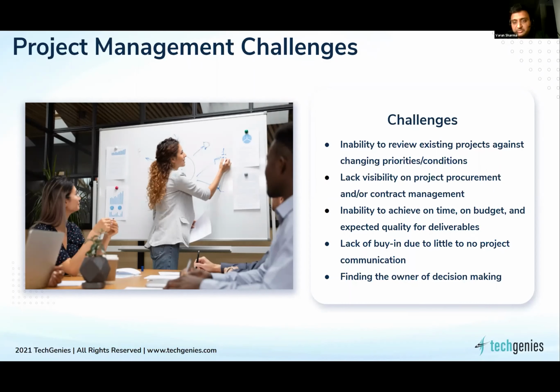Contract management, project procurement, yes, it's an important factor. That is something which covers material, resources, tools, and software which we're using. So we have to have some sort of a setup for contract management.